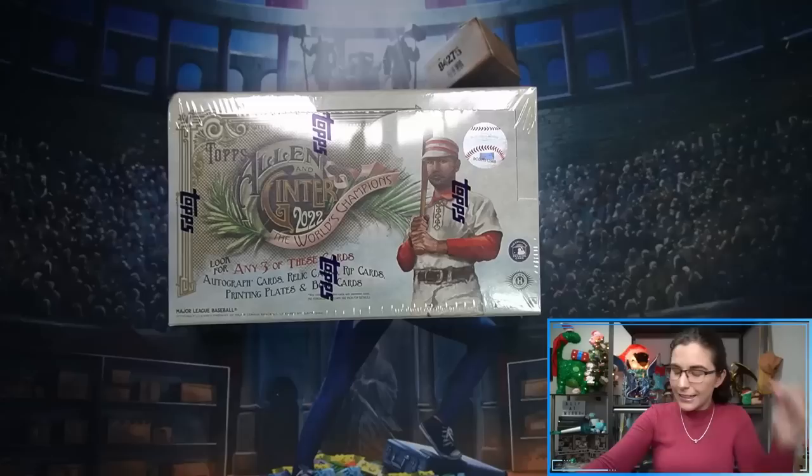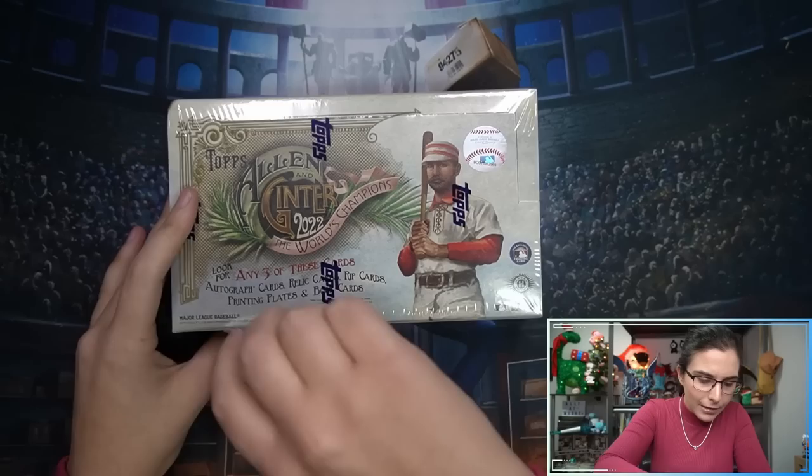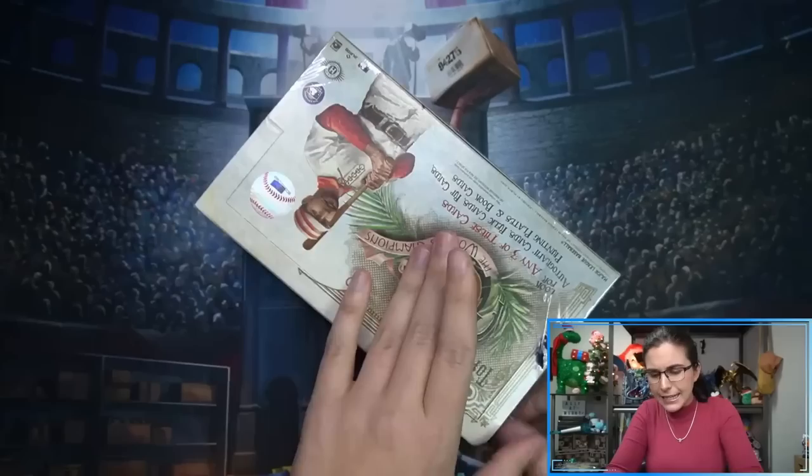Now, this box we're opening up continues Wednesday's trend of mildly squished boxes. This one does have a bit of a corner, so this is why this is the one we're going to open up. Very excited to get into Allen & Ginter, the world's champions. Let's snap ourselves into the corner and get started. I swear I cut something. Why is the shrink wrap not opening?